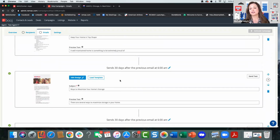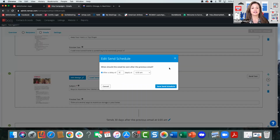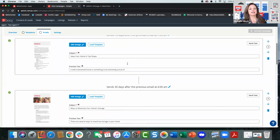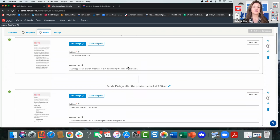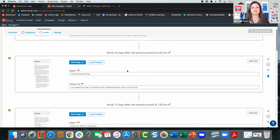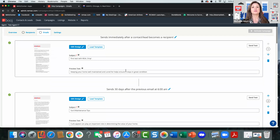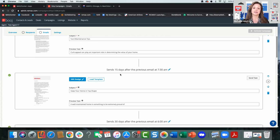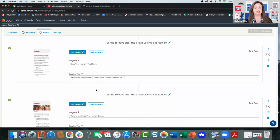You might think that's too much. So you can actually go in here and edit this to a different time frame if you prefer. Or maybe it's too little. Maybe you want to make those more frequent. Whatever it is, these could be past clients. You just want to stay in front of them. You want to remind them of tips and things to get ready for their home. And again, it's just a great tool to keep you out there and keep you in front of them.